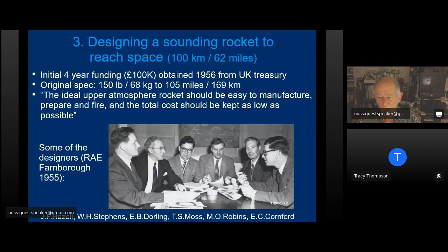And this earnest looking bunch of people were those tasked with designing Britain's first space rocket. The gentleman on the left is Frank Hazel. He died many years ago, but his son was extremely helpful in providing information when I was preparing my book and doing the research. And the other gentlemen went on to have distinguished careers within the aerospace industry.